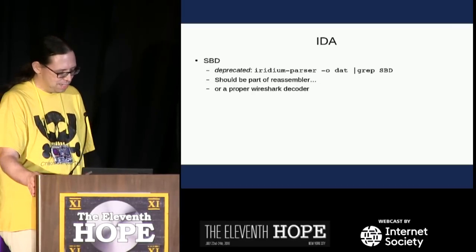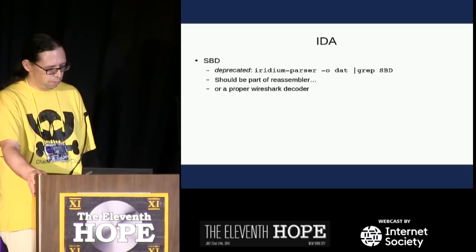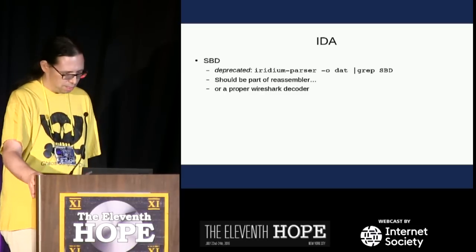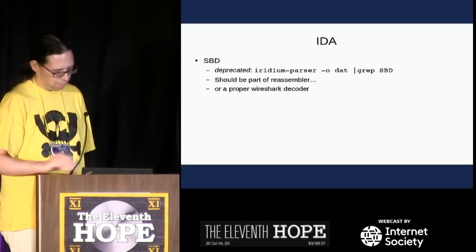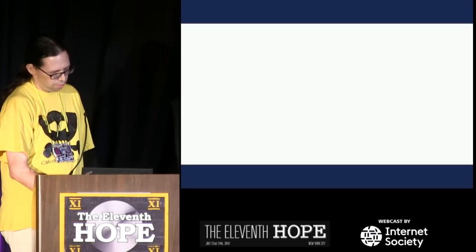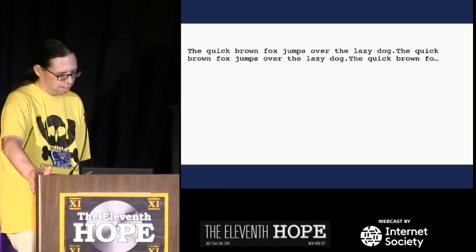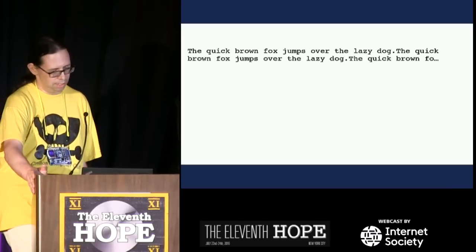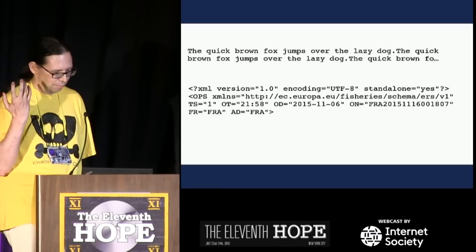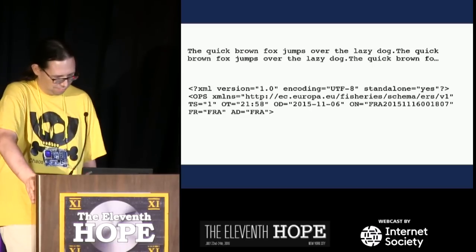So for the SPD messages, as I said, Wireshark cannot decode this. There is a special mode in the Iridium parser to decode them that is actually deprecated, but there's no other way to do it yet. But it should be. I will tell you about it later. You can see messages over there like this. It's here in the US. Someone is sending that thing, I think, every hour. I have no idea why. Or XML. Why would you send XML over a channel that is so low bandwidth that, well, I don't know.